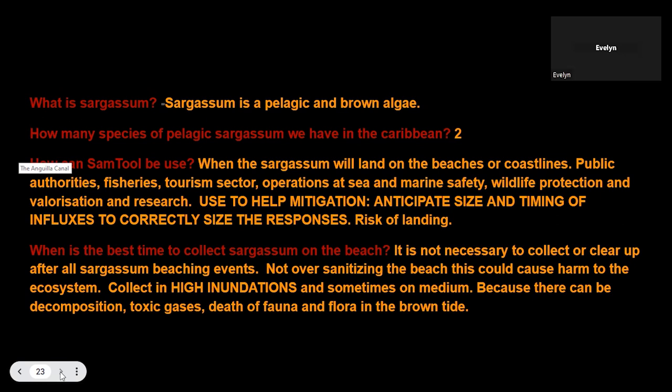Well, for the ones that made the questionnaire, here are the answers. The first question was, what is sargassum? Well, sargassum is a pelagic brown algae in short terms, like that. And how many species of pelagic sargassum do we have in the Caribbean? We have two.